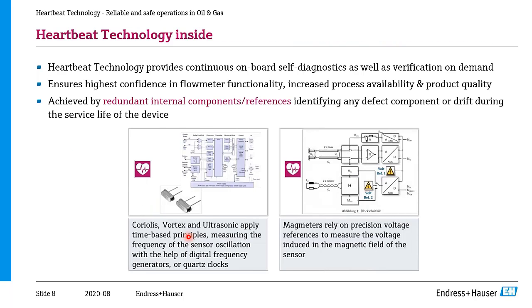So when we say best diagnostic coverage, how did we get there? How did we do this reduction? Very simply said, in the old devices, we had the state of the art at that time, which for Coriolis was one frequency generator. Now for Heartbeat Technology, we have built in two of them and put the circuits in such a way that you could say the circuits are checking each other while measuring. Same thing for mag meters, where we have voltage references built in. It's just summarized, because this would also be a webinar of its own. It is using smart design concepts to make sure that if something happens in the device, it lets you know. And that is the reason why you reduce these lambda DUs, the red errors we saw on the graph.